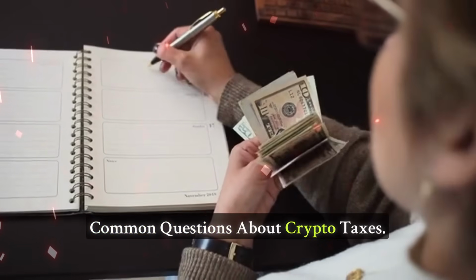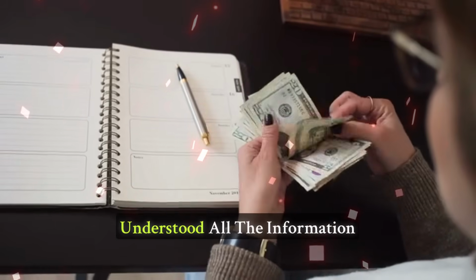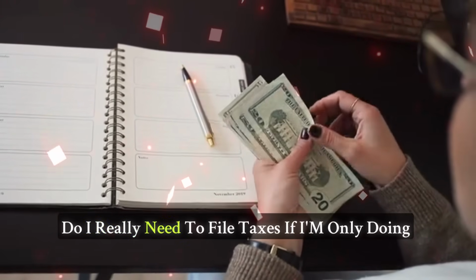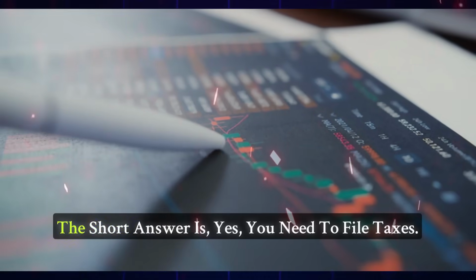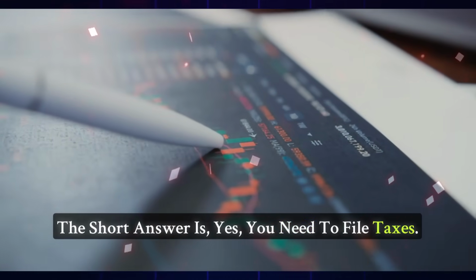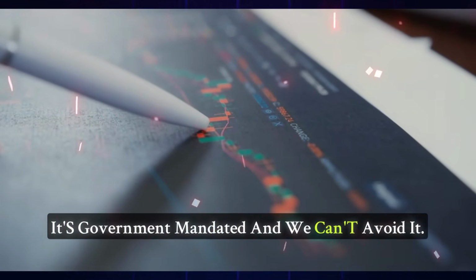Common questions about crypto taxes. Alright, so now you might be thinking, I've understood all the information you've shared, but I just want a quick answer. Do I really need to file taxes if I'm only doing small transactions? The short answer is yes, you need to file taxes. It's government mandated and we can't avoid it.